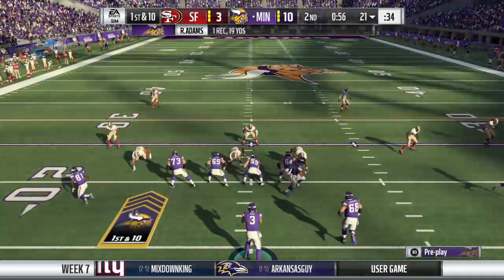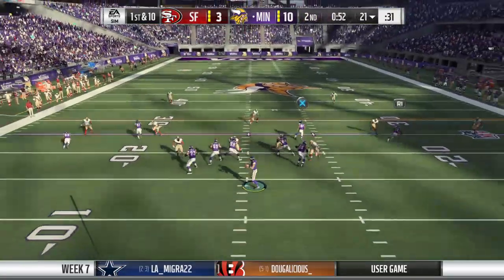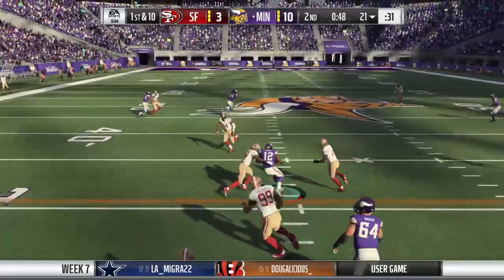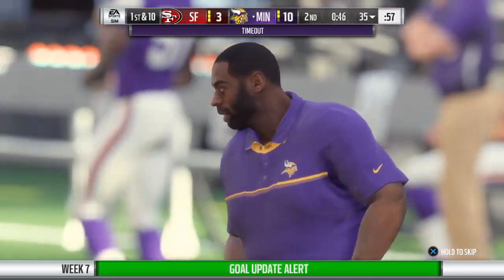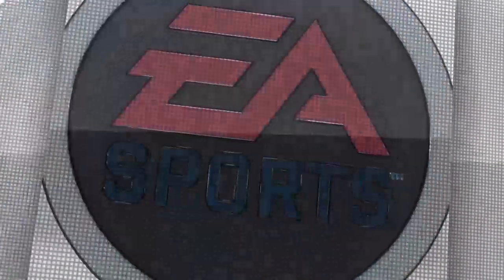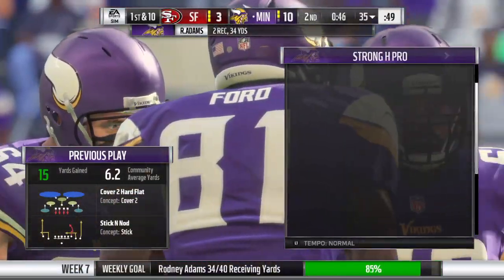Not easily done. They call it a gain of 19, and it moves the chains. Back to throw. Over the middle, that's caught by Adams. And he's brought down, getting this one up to about the 35. The Vikings going to signal for the first of their timeouts as the clock stops here with 46 seconds remaining in the first half.